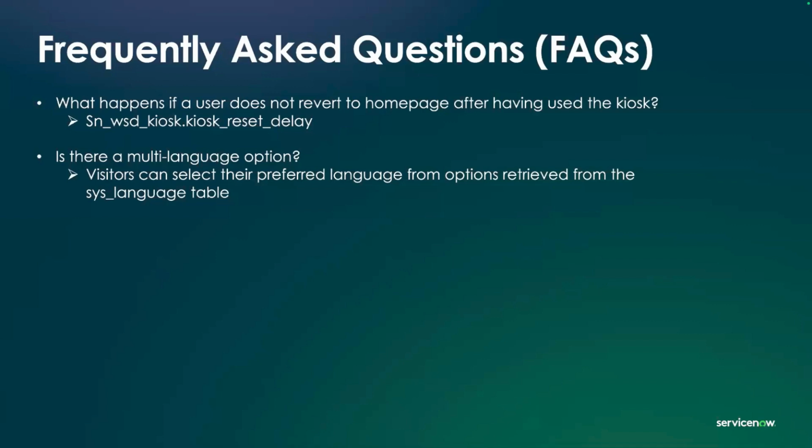And then in terms of multi-language, because I also saw a question in the Q&A, we have the option to set one default language, but then of course, based on what you have set up in your instance, you can define what languages will be shown as options that a user can select from.